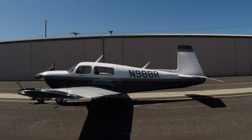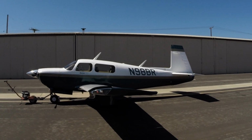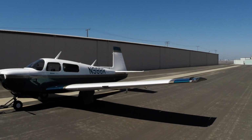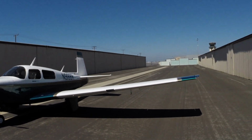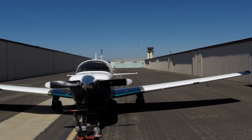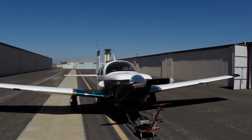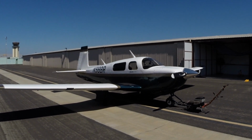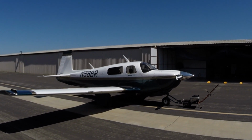So everything yesterday looked good, and today we arranged to get with the owner about 8 o'clock in the morning to go for a test flight. And you'll see in the videos that Brian is in the right seat, I'm in the back, and we had the owner, Barry, fly as he was very familiar with the airplane.